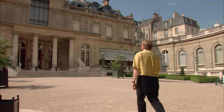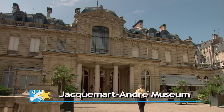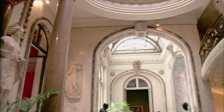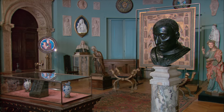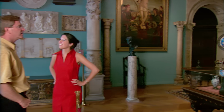Nearby, the Jacquemart-André Museum fills a 19th century mansion offering the public a rare aristocratic open house. Edouard André and his wife, Nellie Jacquemart, spent their lives and fortune designing, building, and decorating this incredible mansion. I'm enjoying a tour by one of the museum's fine guides, Chiara.